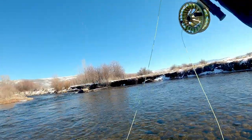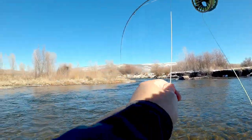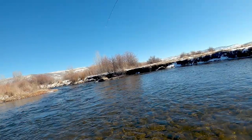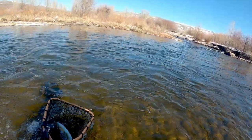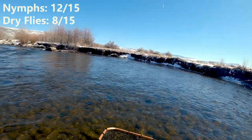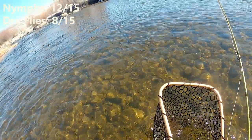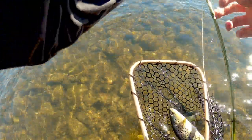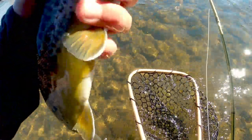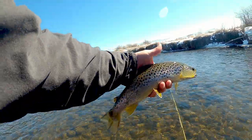Yep, we did. That's another nice brown. Oh, get tight. So this is eight, right? Another solid one. I'd be surprised if he's a little wrapped, he's doing death spirals. Let's see. Man, quality fish.